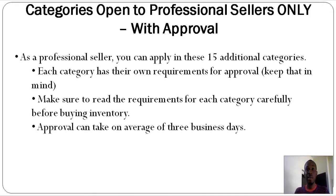As a professional seller, you can apply in these additional 15 categories. Each category, as I just pointed out, has its own requirements for approval, so you need to bear that in mind, and you need to ensure that you read the requirements for each category carefully before you go ahead and buy inventory, hoping that you get approved to sell in the category. So category A and category B are two different categories with two different sets of requirements that you will need to meet in order to be considered for approval to sell in those categories.